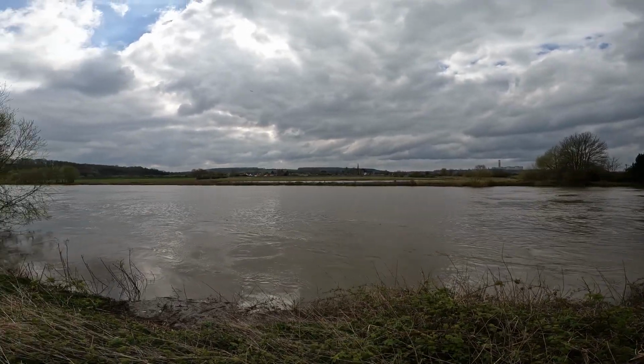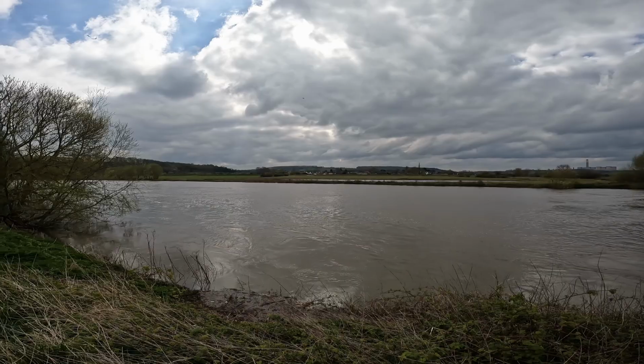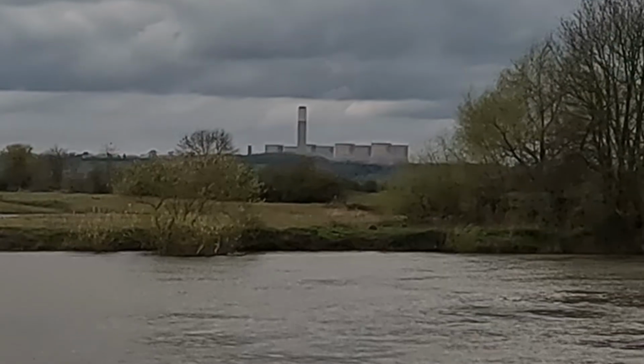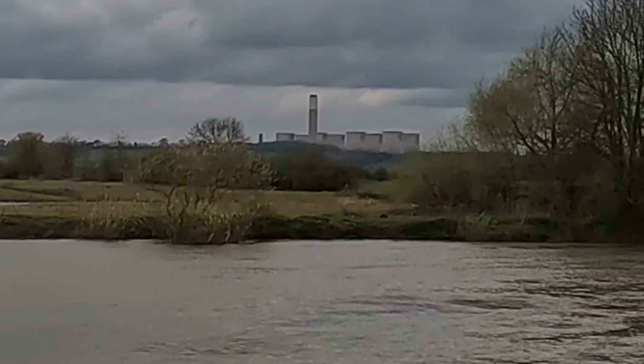Well, before I get back to Trentlock and complete the ride, I thought I'd just stop for a minute here in this lovely location next to the River Trent. And I can see in the distance over there the cooling towers of Ratcliffe on Soar power station, which were engulfed in mist earlier today. But it's really brightened up, and it's been a really lovely day for a bike ride alongside the river here.